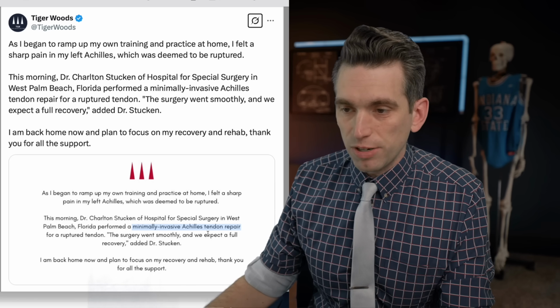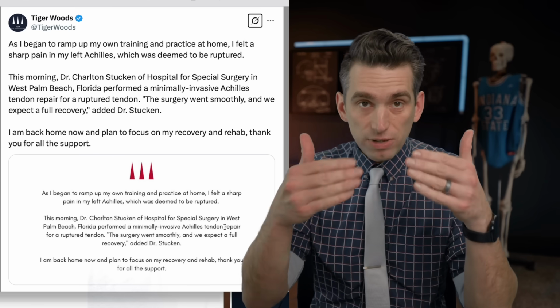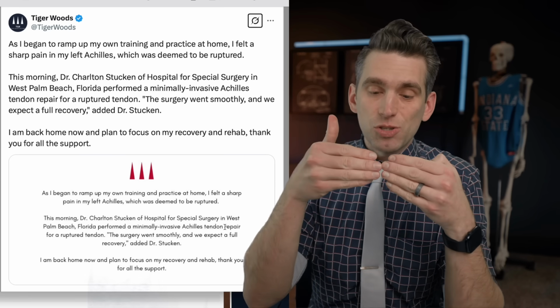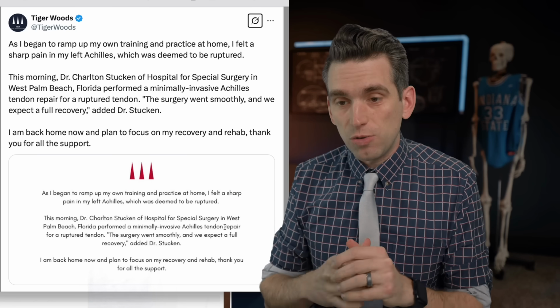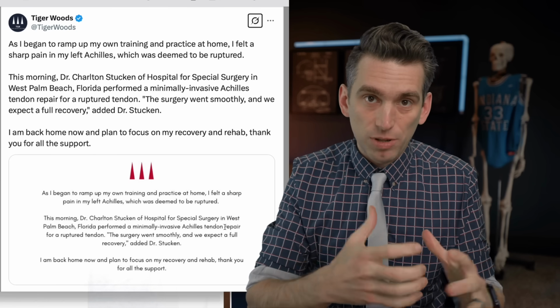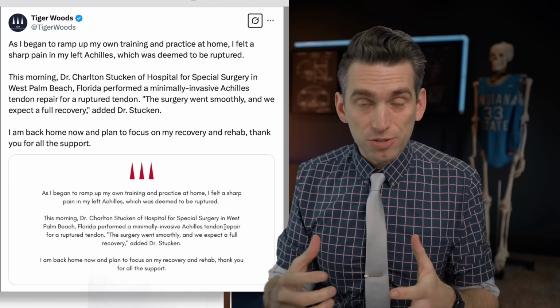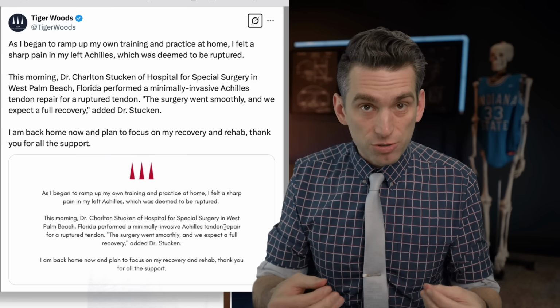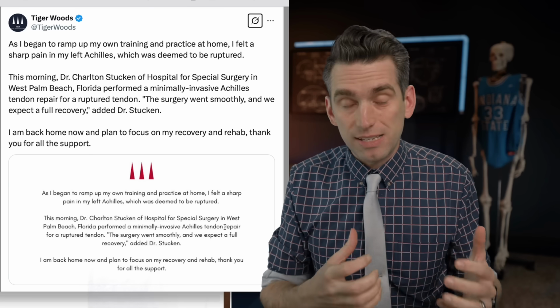So there's a couple of things here. Number one, when we see repair, it implies that they were able to take the two ends of the tendon that were ruptured and sew them back together, as opposed to a reconstruction, which is when you have to completely replace the tendon or the ligament. So for example, when you rupture your ACL and have an ACL surgery, that is most often a reconstruction where they take tissue from elsewhere in the body and use it to reconstruct your ACL.